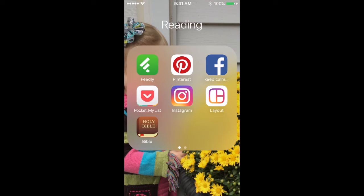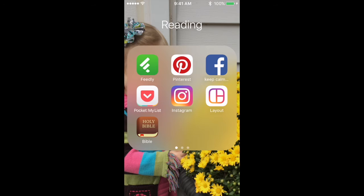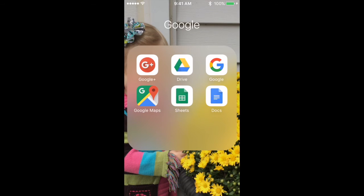The Bible, I love this Bible app. I do my Bible reading on it every morning. Goodreads, I use through the link on the web. This is the link for that. Closet Space, I haven't gotten into, but I really want to. You can archive, take pictures of all your clothes, and sort of make a plan for what you're going to wear and what you're going to get rid of. And the next screen has our local library, which I'm not going to show. Google, I love Google things, so this is all the good Google stuff that we have to have.